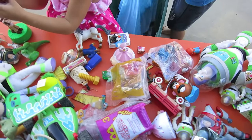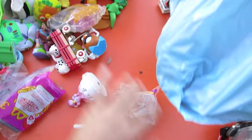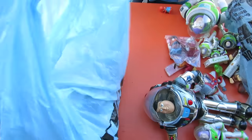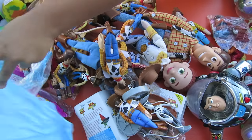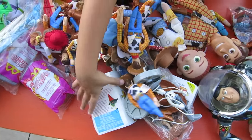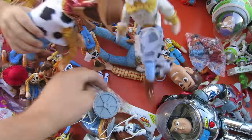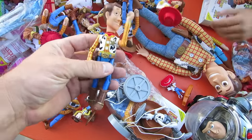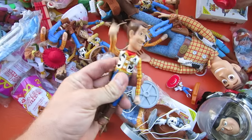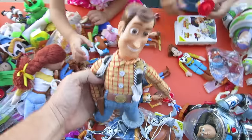All right, what's in the other bag? Let's see. Is that it? The last one. Let's move this stuff aside. Okay. Yeah. Let's see, here we go. Let's dump it out. It's full of Woody's and Jessie's. Look at that. A Jessie figurine from McDonald's and a moving Woody. Where's his hat? Here's a big Woody. Wow. Look at this one.